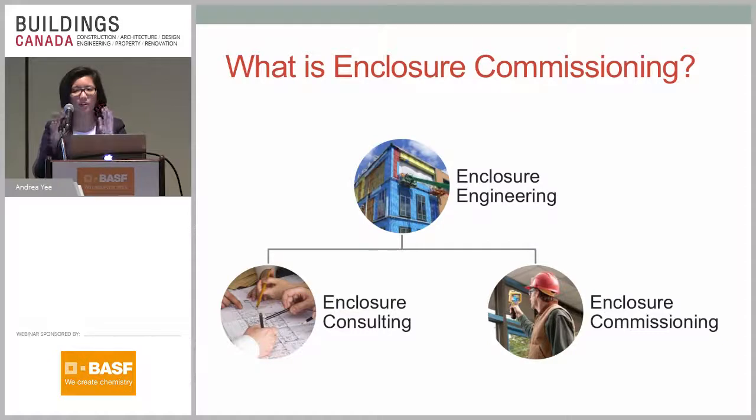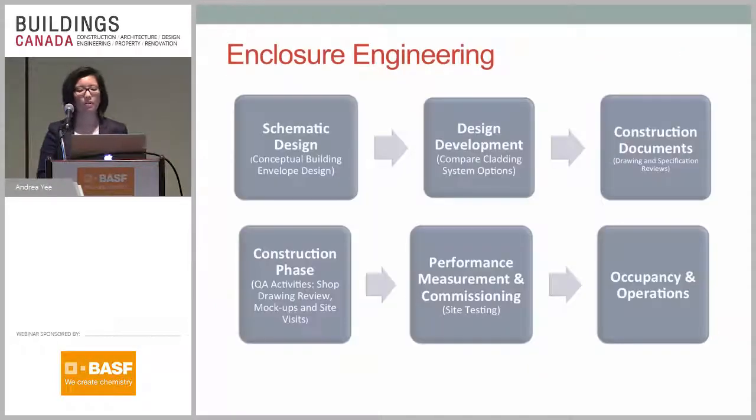So there's kind of been this gray area and a bit of overlap in the past in the construction process when it comes to enclosures. But moving forward, the idea is for those to be separate and independent processes. Enclosure commissioning, again, should be a separate process from enclosure consulting. Enclosure consulting is providing various design advice at various stages of the project. They're there to provide support for the construction team or the design team, and enclosure commissioning is providing those verifications and checks, or an extra set of eyes, on the overall process to make sure everything is running smoothly.